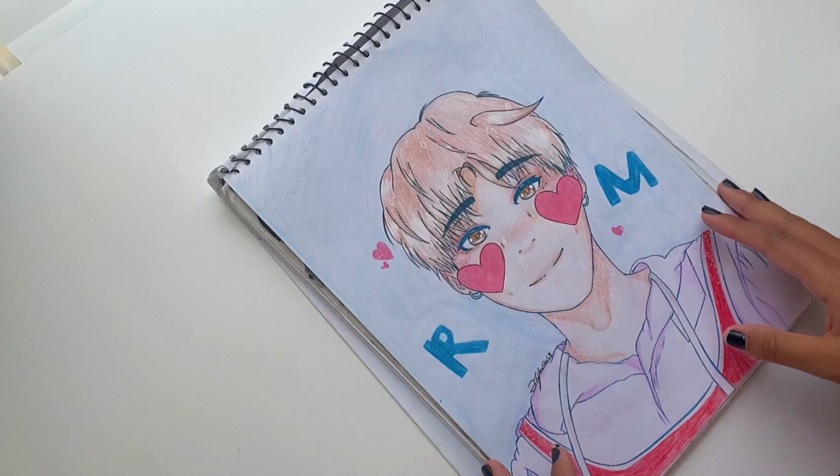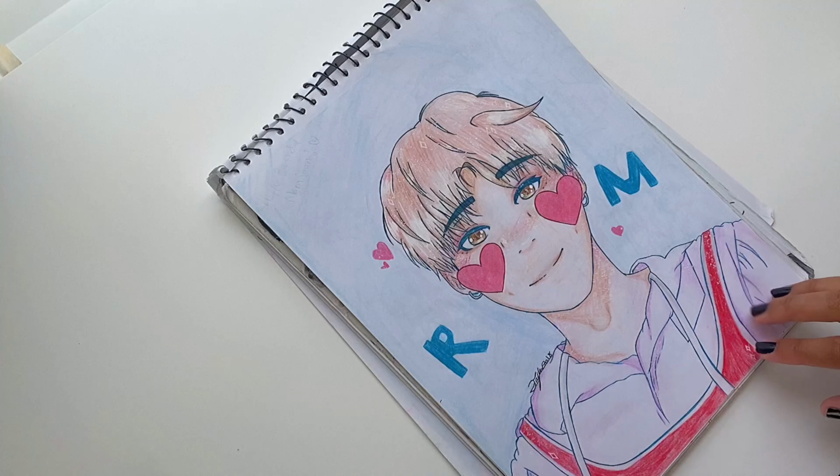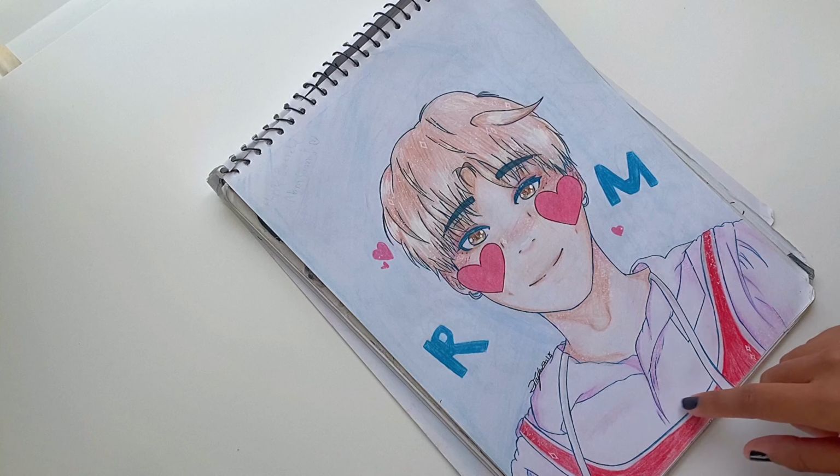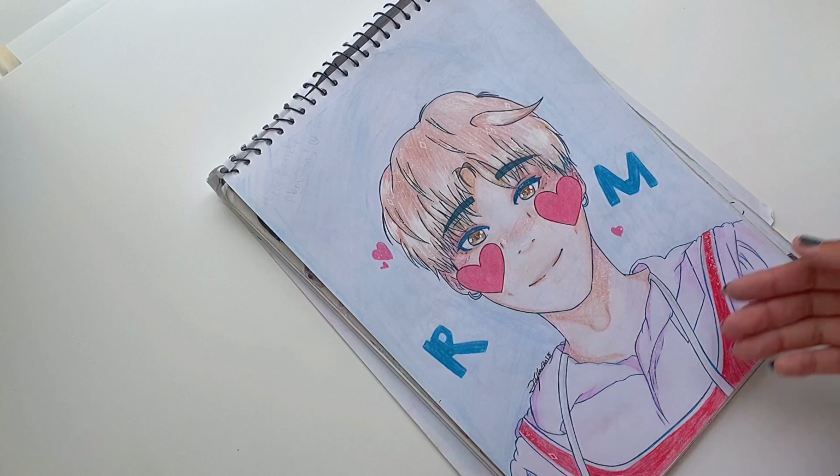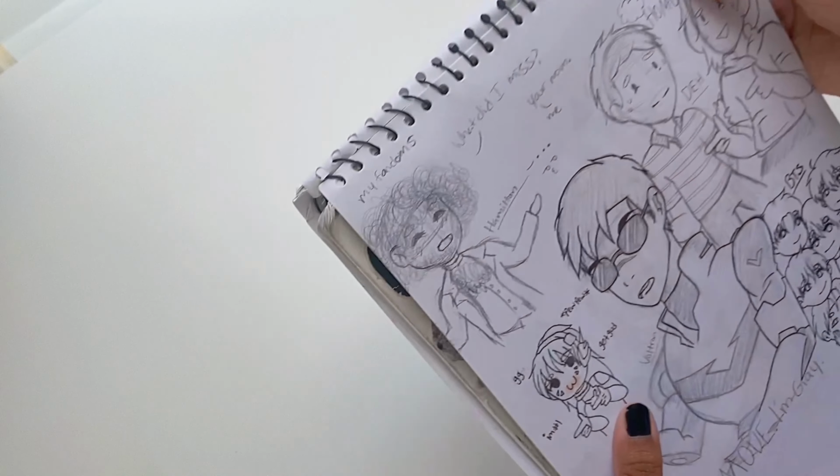Here we got Namjoon. This is also from Love Yourself Answer, the F version, I believe. And I loved the little hearts and I loved his hair and his outfit, so of course I drew him. Oh my god, no.